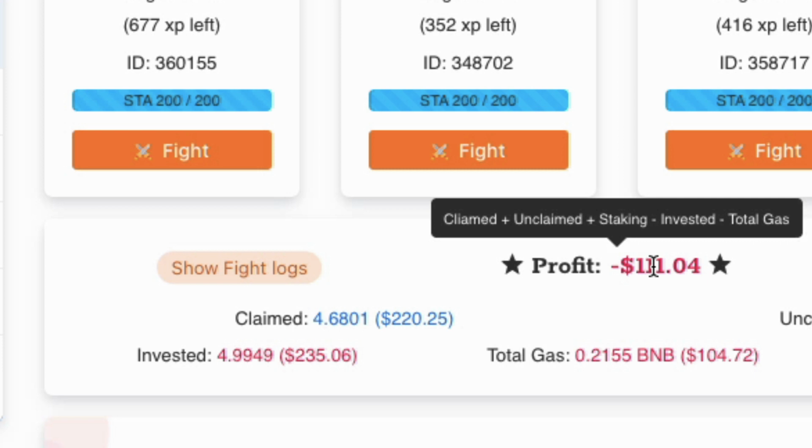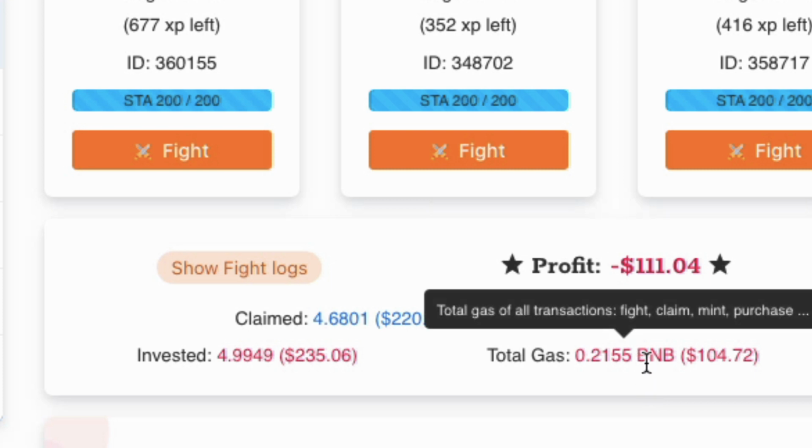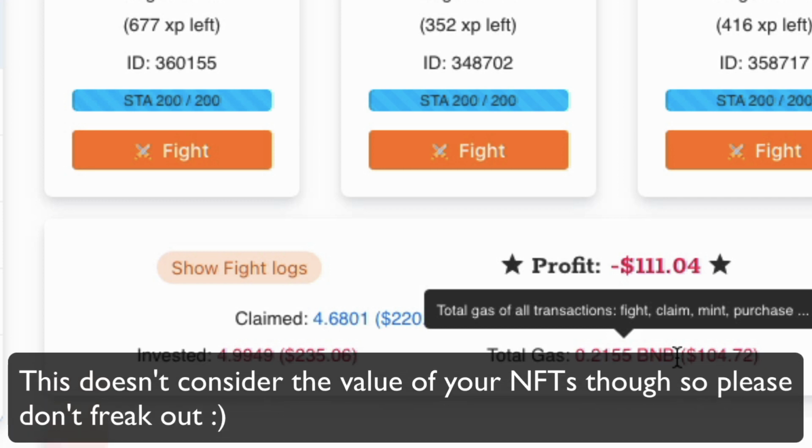What is the profit? It is the claimed plus the unclaimed plus staking minus invested minus gas. So it takes that into account, which is really valuable information. You can see below here, look at this. In this account only, I've spent $104.72 in gas alone. If I didn't know about this site, DefiMax, I would not have realized I've spent so much in gas in just one account. And I have 17. So yeah, we have to take this into consideration.